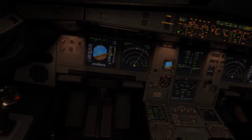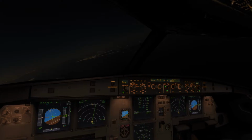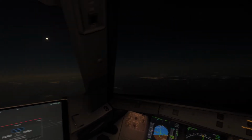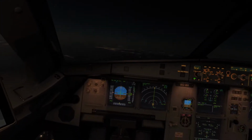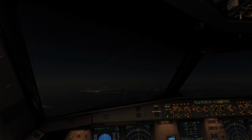Clear direct Rhodos, Air Cairo 806. Cool. Air Cairo 806, contact Ankara Control 119.3. Air Cairo 806 is going to Ankara Control on 119.3. Air Cairo 806, flight level 192 for flight level 370. Air Cairo 806, Ankara Control, radar contact. Suntuk 880 uniform, contact Williams Outlook 135 for Atelic. Contact Williams Outlook 135 for Atelic, Suntuk 880 uniform.